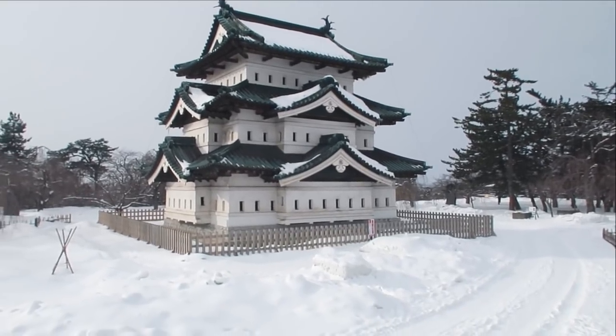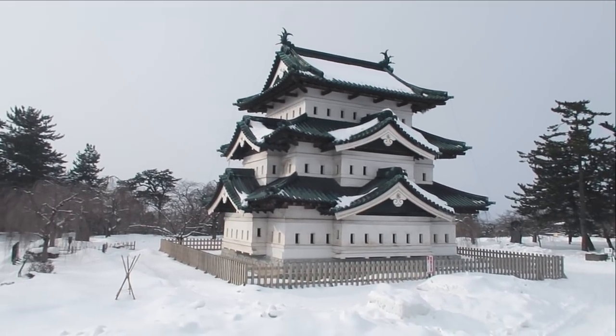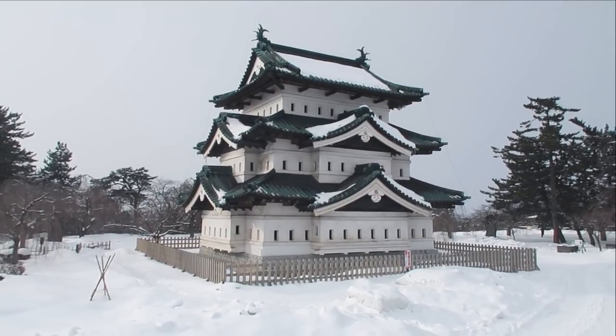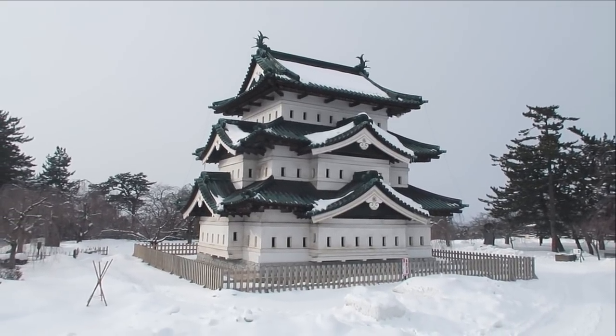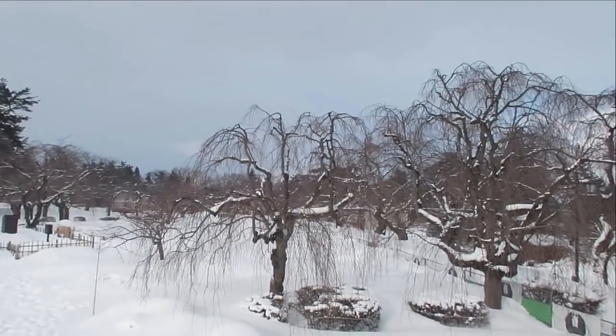This is Hirosaki Castle. The original was built in 1611, but in 1627 it actually got struck by lightning and burnt down. It had five stories before, but now this has three, and this is listed as one of the seven best castles in Japan, even though it is so tiny. But these grounds are so beautiful.